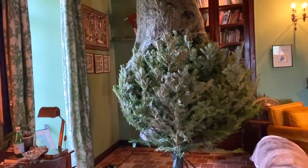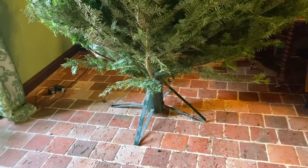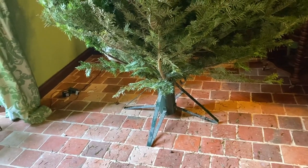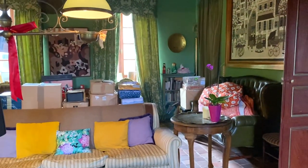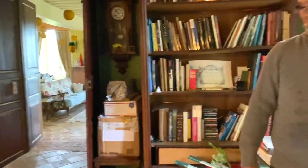Gotta admit, it's a beautiful tree. It's not the right base though, that upsets me. No, there are going to be so many gifts around there that we actually did need it lifted quite high. Okay. Because, may I just draw your eye to some of the parcels that have arrived for all of us for Christmas. And there, as well as another pile, there's a lot of gifts to go under the tree. Okay, we might have to move the desk.